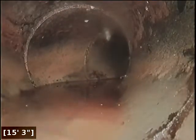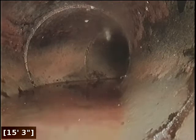Okay, we're in the horizontal position. We're going to zero out the foot meter and then continue with the inspection. Okay, right here at 15 feet, there appears to be a transition into ABS.